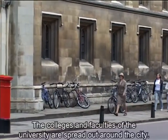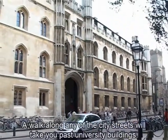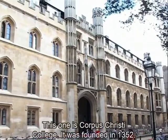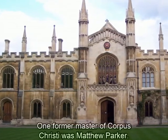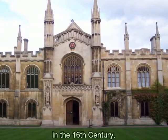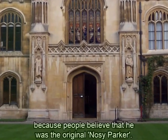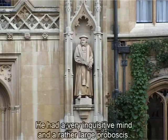The colleges and faculties of the university are spread out around the city. A walk along any of the city streets will take you past university buildings. This one is Corpus Christi College. It was founded in 1352. One former master of Corpus Christi was Matthew Parker. He played an important part in the establishment of the Church of England in the 16th century. However, tourists are more likely to remember him because people believe that he was the original Nosy Parker. He had a very inquisitive mind and a rather large proboscis.